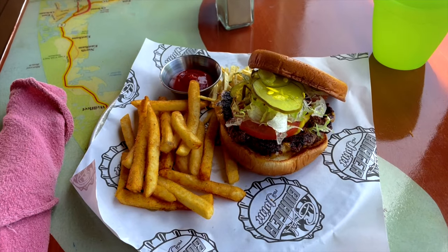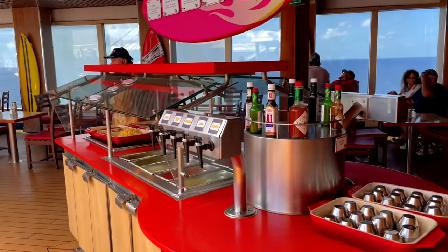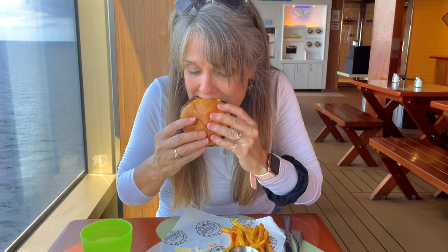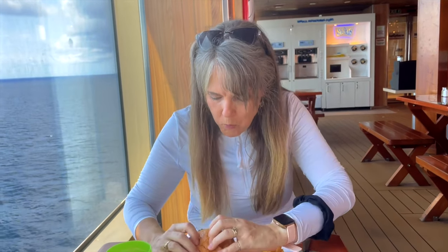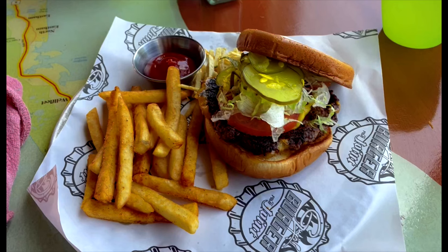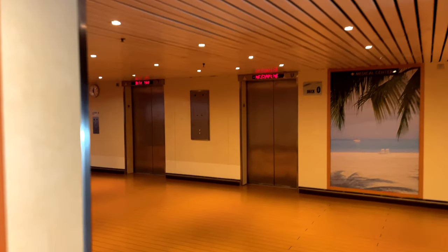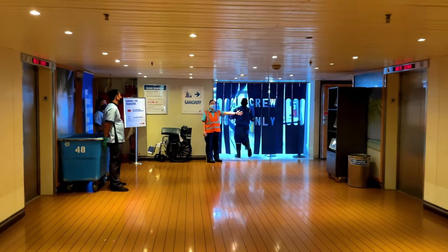I ordered the Plain Jane and fixed it up at the fixings bar, and hubby ordered the Pig Patty. Look. That was a very good burger, and the fries were really fresh and hot. It is now time to make our way to the gangway on deck 0 forward to catch the shuttle to Half Moon Cay.